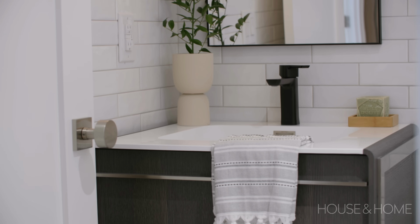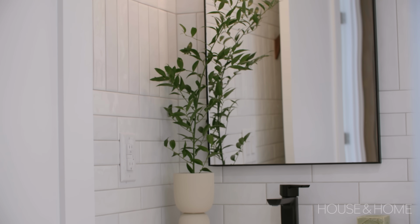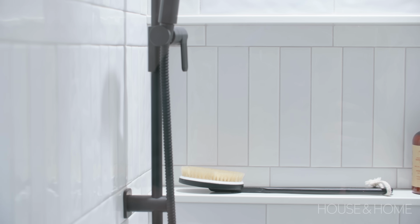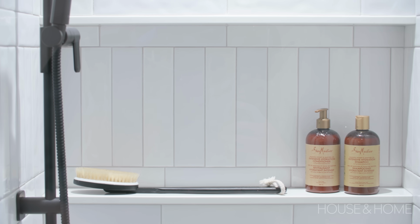We went with a beautiful subway tile in a matte and glossy finish, so they alternate in those finishes. Partway up the wall, we then changed the direction of the subway tile and added a gentle band around the bathroom. And then that vertical band is where the niche is integrated for a real custom feel.